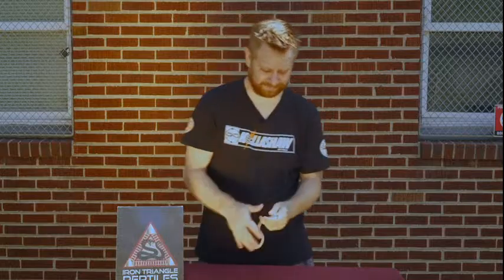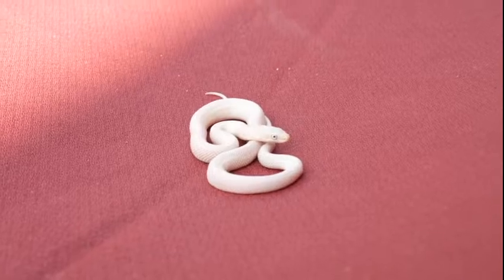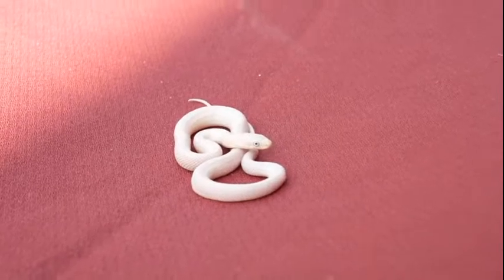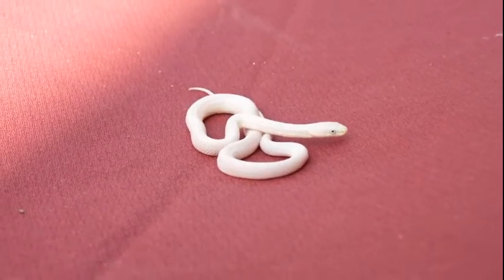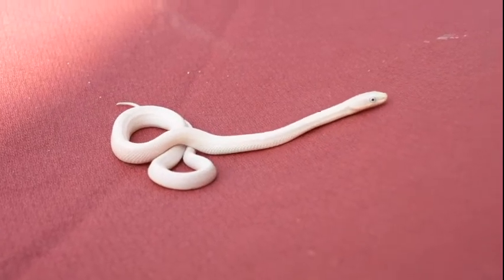And now for the final snake of the day. Leucistic black rat snake. This is a leucistic black rat snake, ID LBRS0220F01. She's $250 plus shipping, eating live mice, hatch date 8/16/20. She's absolutely perfect, no bug eyes, solid white and beautiful.